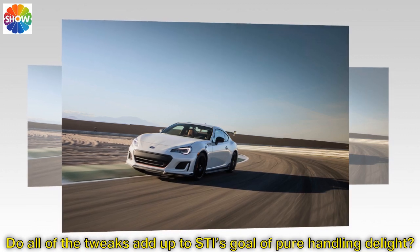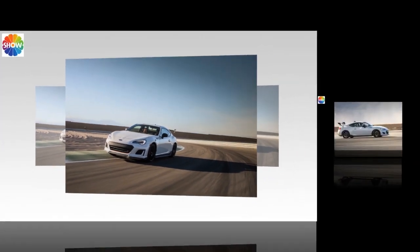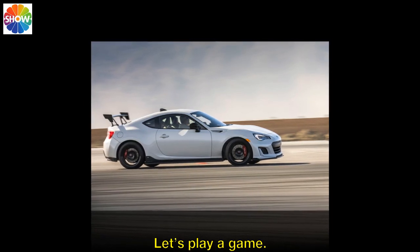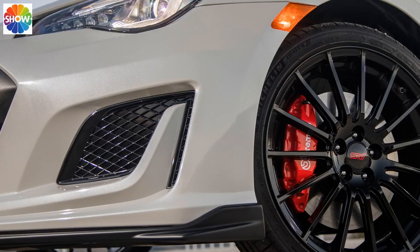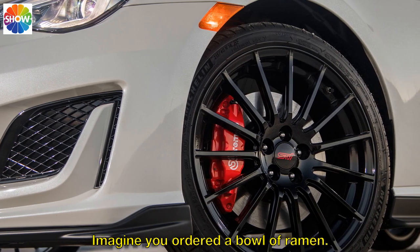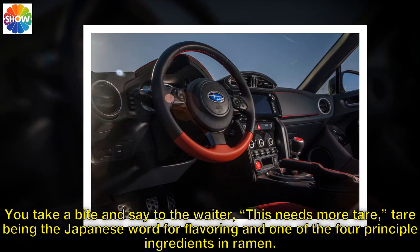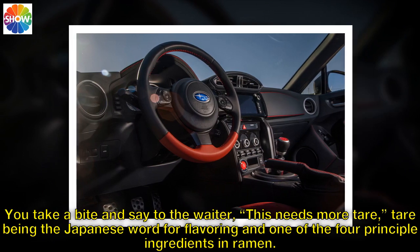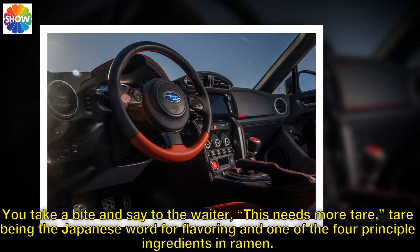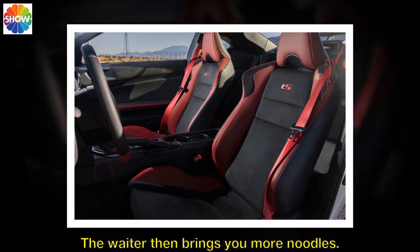Do all of the tweaks add up to STI's goal of pure handling delight? Let's play a game. Imagine you ordered a bowl of ramen. You take a bite and say to the waiter, "This needs more tare," tare being the Japanese word for flavoring and one of the four principal ingredients in ramen. The waiter then brings you more noodles.